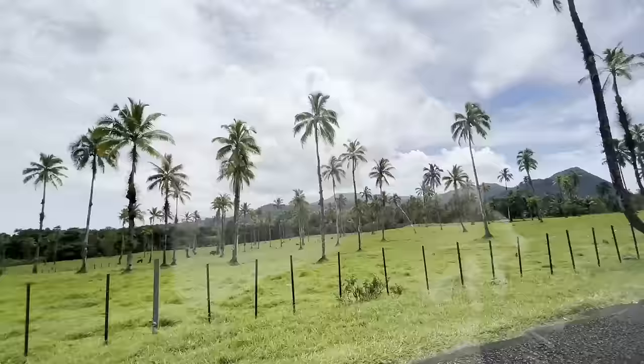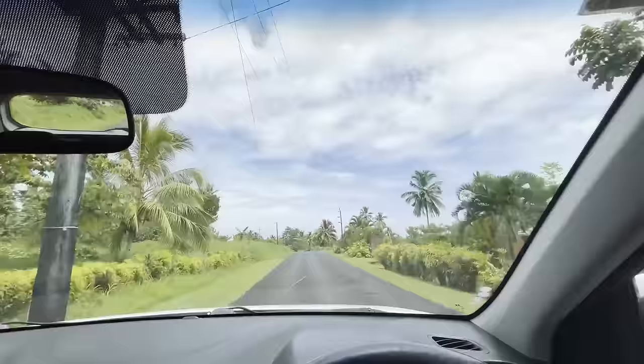All of these palm trees kind of look cool. They're all spaced out. Off to the next waterfall. Let's see if we can go for free.